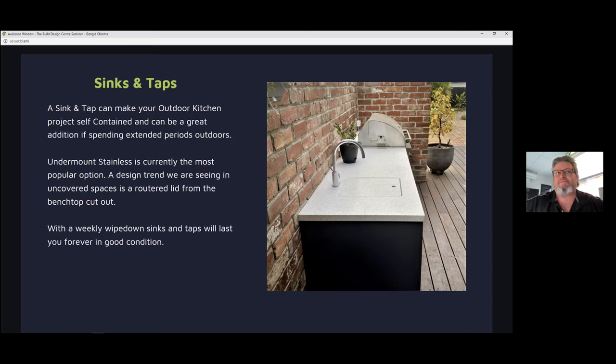Stainless steel undermount is currently the most popular option. A design trend we're seeing in uncovered spaces in particular is the one we've got in the image there, which is a routed lid from the benchtop cutout. So you can see that project there is uncovered again. So that sink is just going to become a dirt and leaf collector.